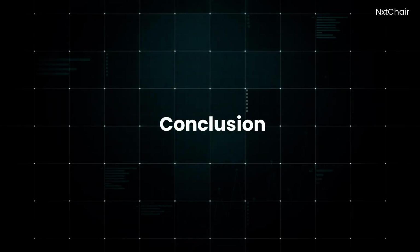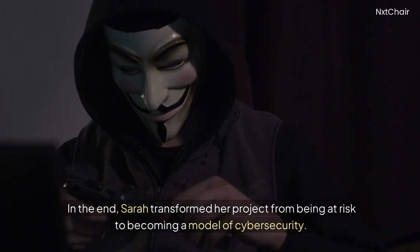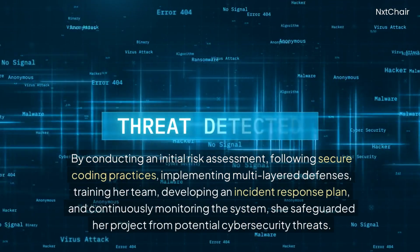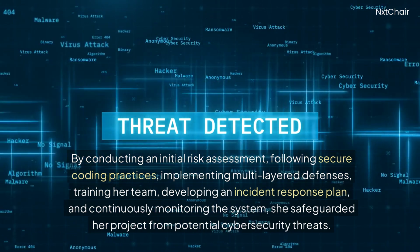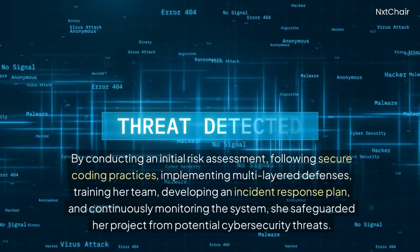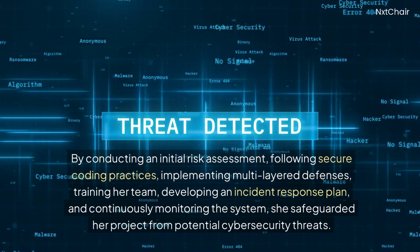Conclusion: in the end, Sarah transformed her project from being at risk to becoming a model of cybersecurity. By conducting an initial risk assessment, following secure coding practices, implementing multi-layered defenses, training her team, developing an incident response plan, and continuously monitoring the system, she safeguarded her project from potential cybersecurity threats.